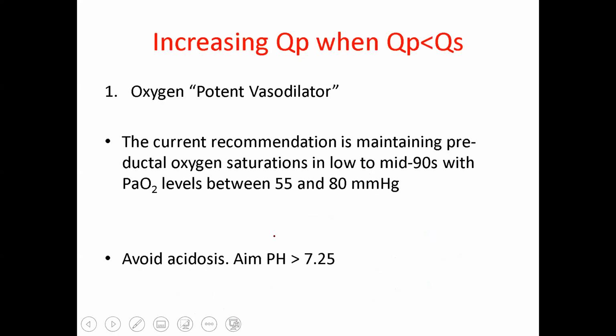So how can I increase the pulmonary flow? I need my pulmonary flow to increase by giving, number one, oxygen at the beginning. We said oxygen, but I didn't say 100%. We said the target oxygen saturation is 90 to 95. So whenever you give oxygen, give it to make 90 to 95, that's what I need to achieve. If you have an arterial gas, I need my PaO2 55 to 80.